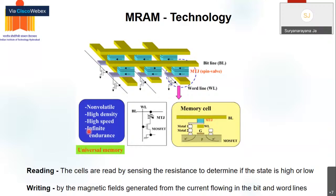So the reading of the information will be done as follows. The cells are read by sensing the resistance to determine if the state is high or low. Essentially, you will measure the resistance of the device. If it is high, you can read it as zero. If it is low, you can read it as one.